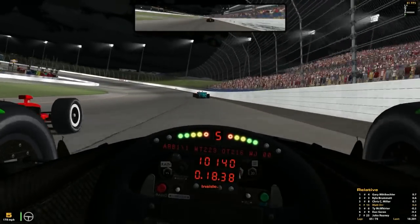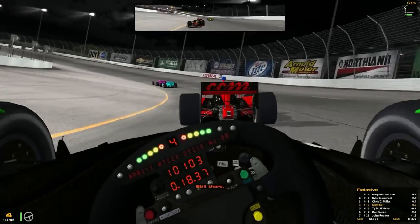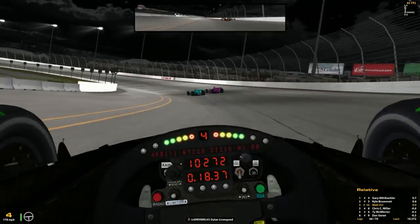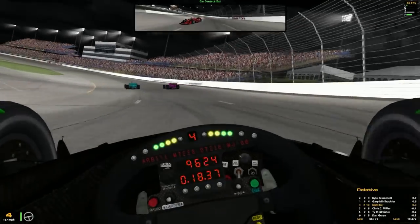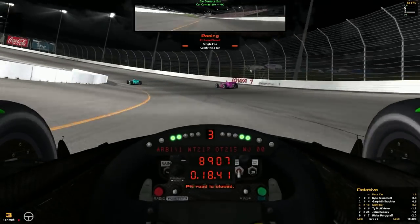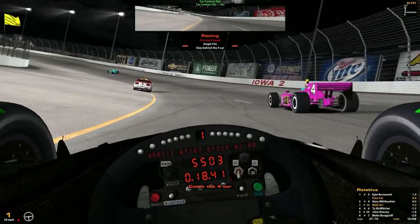Inside. You've got 5 laps to go. Still there. Car outside. Stay low. Really, 17? Keep low. Clear. Heads up. The yellow flag is out. Line up, single file. Pit road is closed. Catch the 3. Catch the 4.